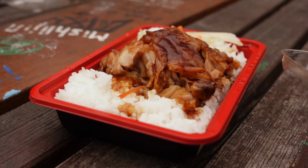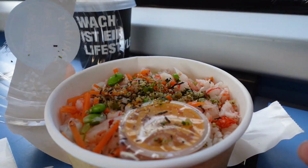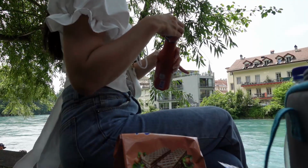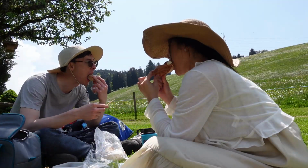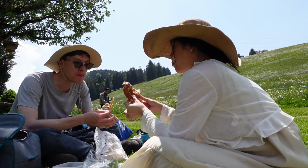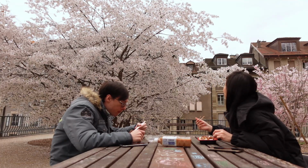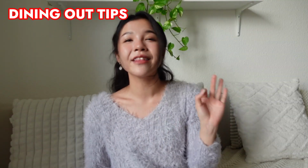That is way cheaper than the ready-made meals in Migros or Co-op. Once you've gotten what you want, find a good spot with an amazing view and have your meal there. This would save you at least half the amount of money spent at restaurants, and you get to enjoy the amazing views of Switzerland.